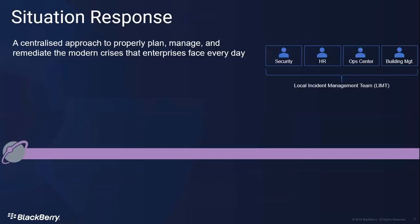Now, I just wanted to explore the concept of situation response in a little bit more detail. So you may have a local incident management team similar to what you see here, members of your security team, your HR team, and operations capability, and building management. And they'll have varying involvement in the response to incidents. And an incident will start with an event, and that could be, like in the current circumstance, a health pandemic.